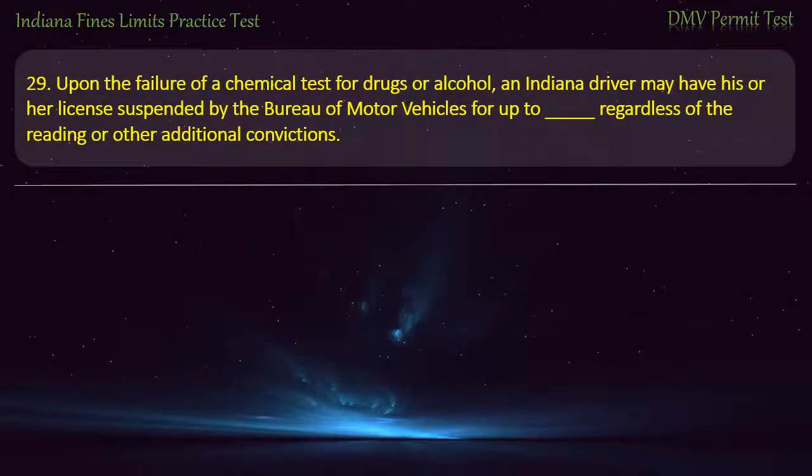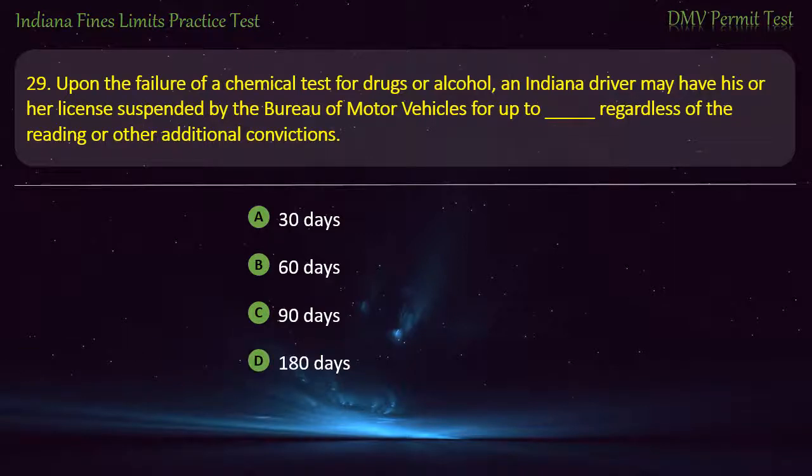Question 29. Upon the failure of a chemical test for drugs or alcohol, an Indiana driver may have his or her license suspended by the Bureau of Motor Vehicles for up to, regardless of the reading or other additional convictions. 30 days. 60 days. 90 days. 180 days. Answer. 180 days.